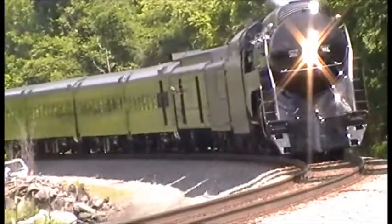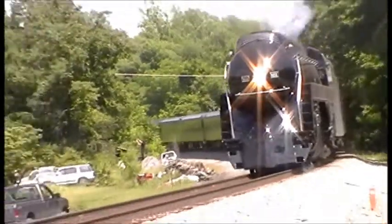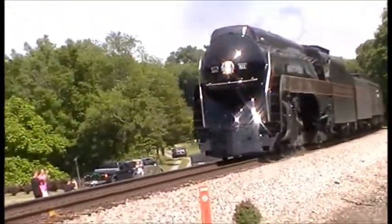Even more ironic was the first big run of her new career followed the same route she ran on her final run of the 20th century.